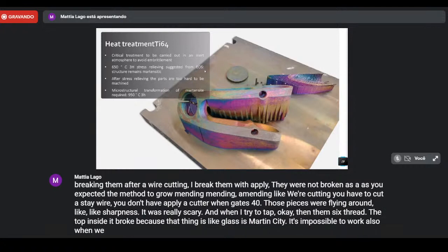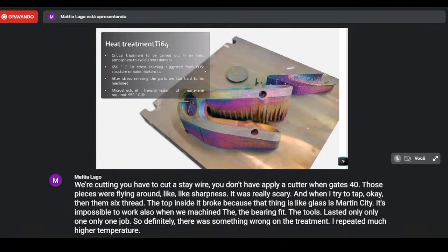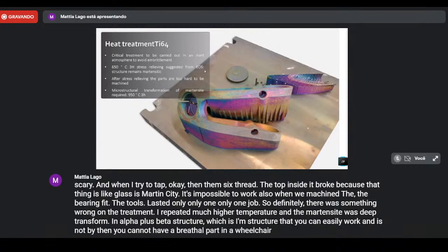Also, when we machined the bearing fit, the tools lasted only one job. So definitely there was something wrong with the treatment. I repeated it at a much higher temperature, and the martensite was transformed into an alpha plus beta structure, which is a structure that you can easily work and is not brittle. You cannot have a brittle part in a wheelchair for a sport guy.